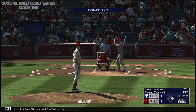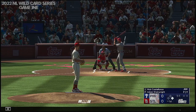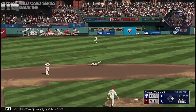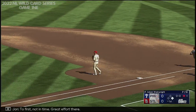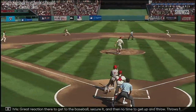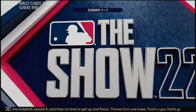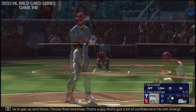Here's Nicholas Castellanos. Nick Castellanos. And the righty deals. On the ground, out to short. Nice stop. Over to Edmund. To first, not in time. Great effort there. Great reaction there to get to the baseball, secure it, and then no time to get up and blow. Throws from one knee. That's a guy that's got a lot of confidence in his arm strength and accuracy.